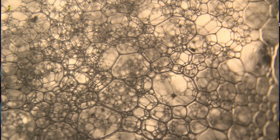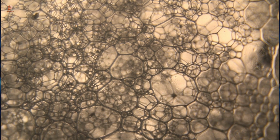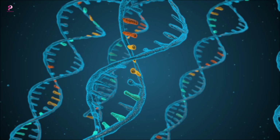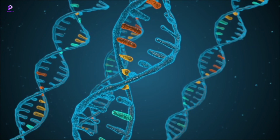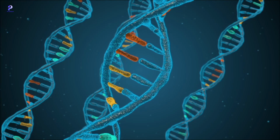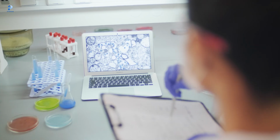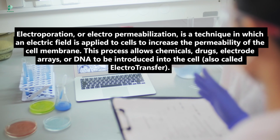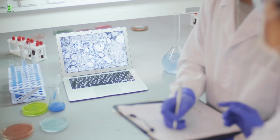A cell is surrounded by a cell membrane, the protective barrier that encases the building blocks of life. This membrane is usually impermeable to DNA, preventing genetic material from freely entering and exiting the cell. However, under certain conditions, tiny pores can be temporarily created in this membrane. This phenomenon, known as electroporation, is typically induced in laboratory settings using controlled electrical pulses.